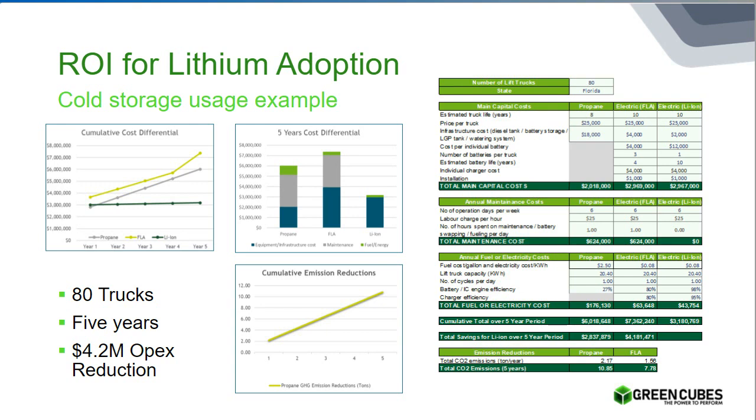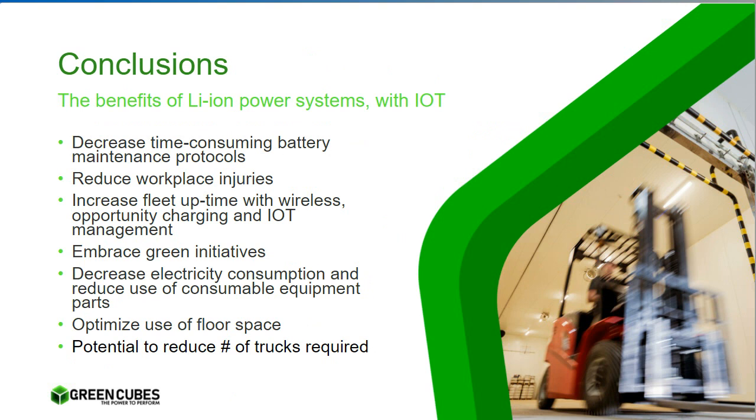The net benefit is that our lithium-ion solution provides about a $2.8 million CapEx and OpEx improvement over propane, and about a $4.2 million savings over lead-acid solutions. And for companies that have green initiatives underway, the propane and lead-acid solutions generate an incremental 8 to 11 tons of carbon emissions over this 5-year period. And I think I forgot to mention this is actually for a cold storage refrigerated facility.